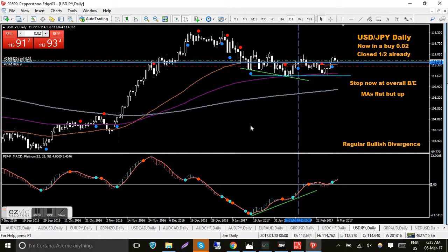Where are we? USD Japanese yen. We're in a buy here, and this pair is going sideways. I've drawn a couple of trend lines here. You can see it had bullish divergence. I'm in a buy here.